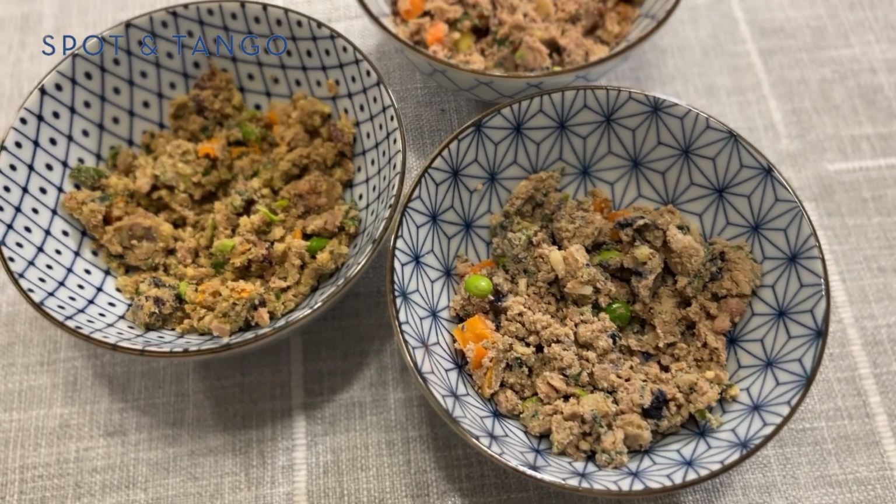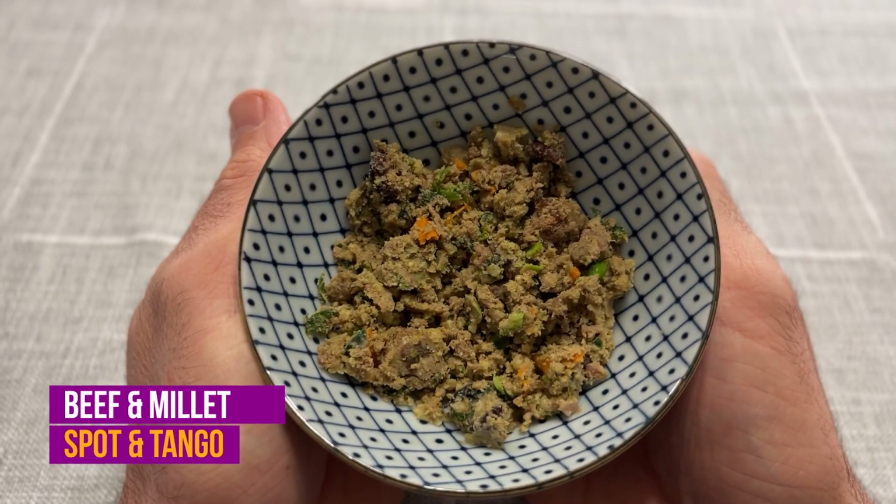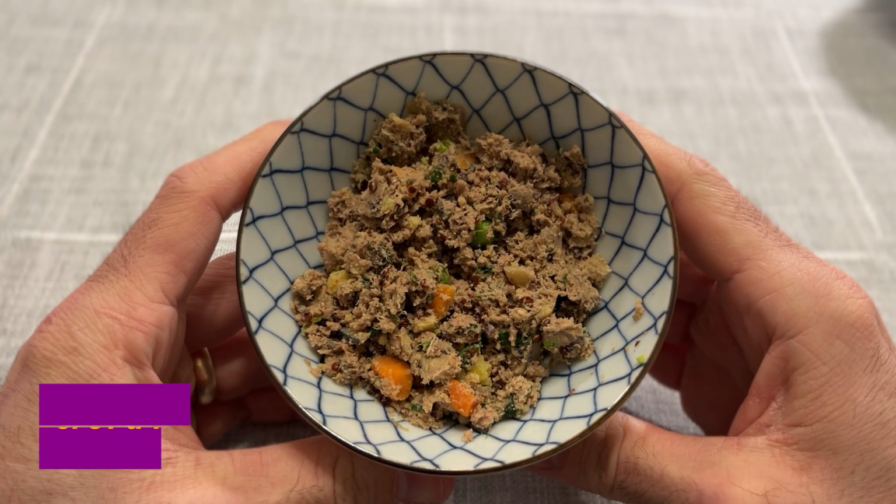Spot and Tango's recipes, on the other hand, were clean and had complex flavors. There was really a lot of depth to them. You could taste all the vegetables, all the grains, the meat. It really had a lot of character, and it was definitely a pleasant eating experience. The texture with Spot and Tango's recipes was also great. The vegetables had a nice freshness to them, the grains gave it a nice chew.